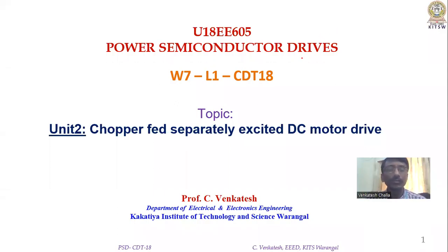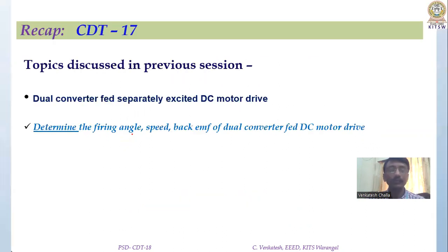Dear students, today we will discuss the chopper fed separately excited DC motor drive. In the previous class, we discussed the application of dual converters for speed and torque control of DC motor, called the dual converter fed separately excited DC motor drive. We have solved numerical problems and we are able to determine the firing angle, speed, back EMF in case of dual converter fed DC motor drive.